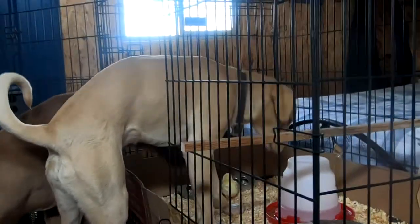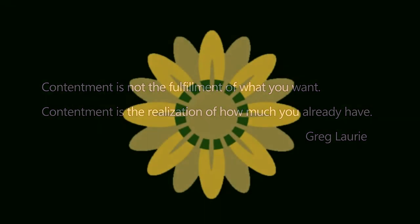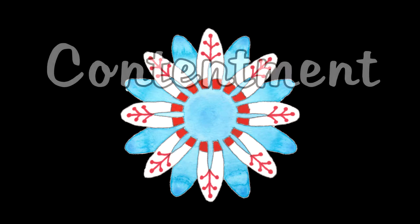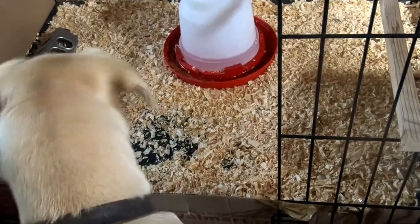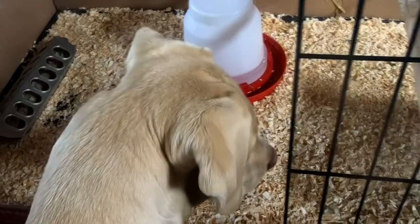Reba, what are you doing? Inside their little house now. You're not really sure what to do, are you? You don't know whether to eat one or love it.